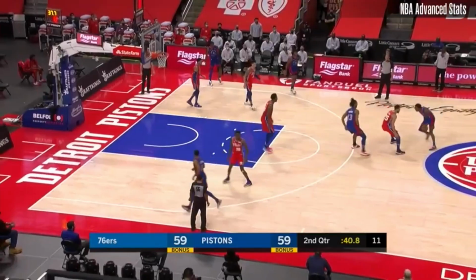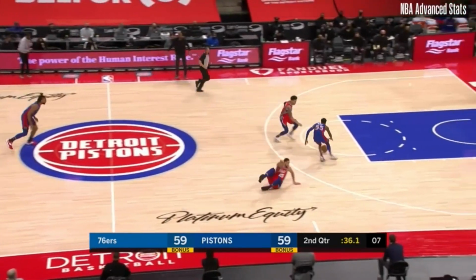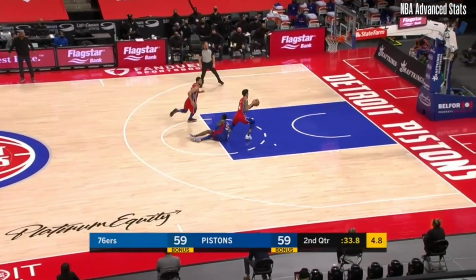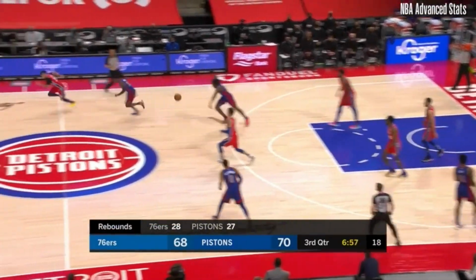DeLon Wright, I welcome you to Simmons State Penitentiary. But come on, Danny, you're selfish for this. You weren't diving on the ground stealing balls. You gotta give it to Ben. Cookies, cookies, cookies. Good steal, Curry.